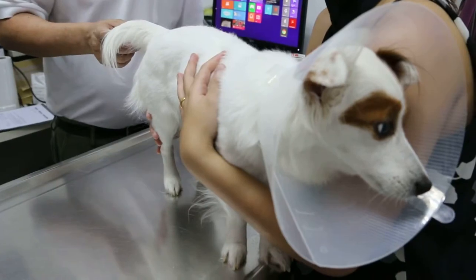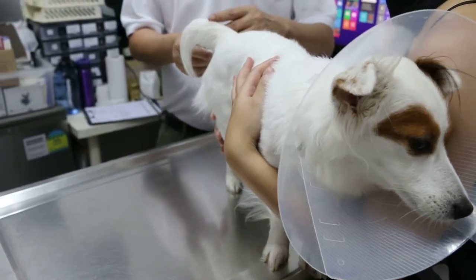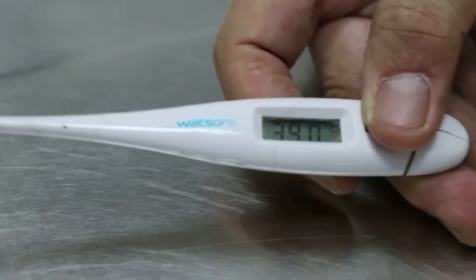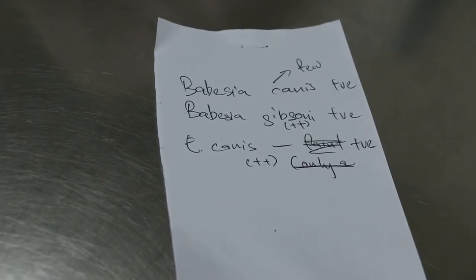Okay, this Jack Russell had white gums and conjunctiva. The temperature is 39.0, so there's no fever. But the smear shows that he's got this Babesia. This is from the lab, and this blood smear, which I will give the donor, shows, of course you look under the microscope, the parasites in the red blood cells.